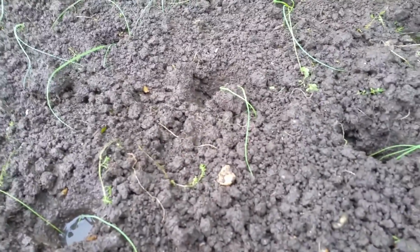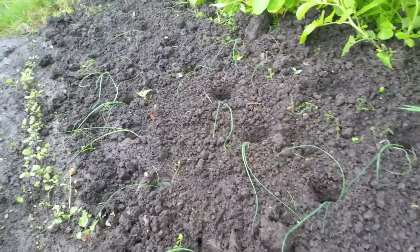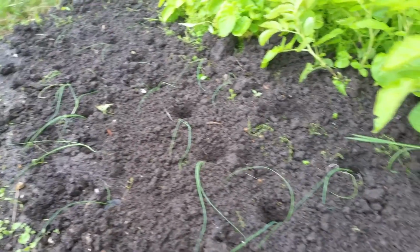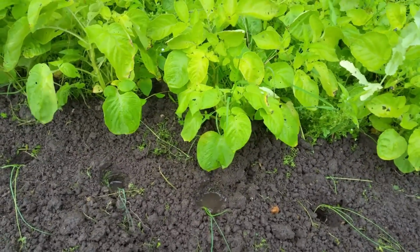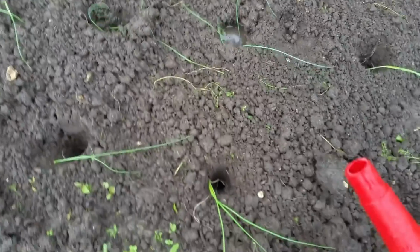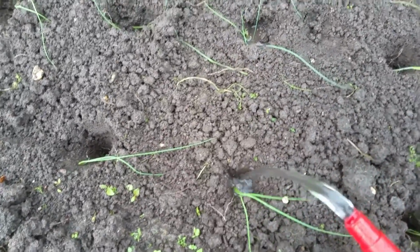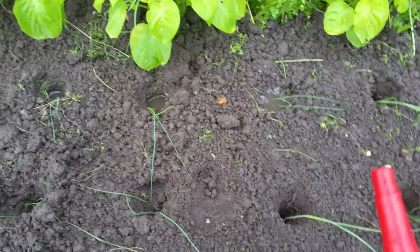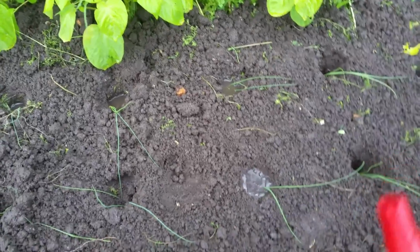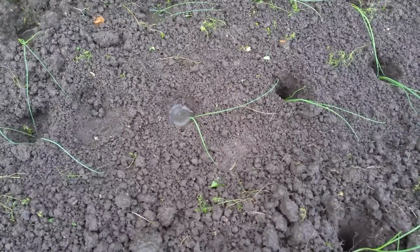Seems rather strange, I'm putting the leeks in now. There's about 42. It's absolutely chucking it down, and it's called puddling. So you put your leeks in, you just fill it up with water, which is a bit strange considering it's absolutely pouring down. So there we go, but you've got to puddle them in, make a hole with a dibber, and then just puddle them in. I better put the phone away now.